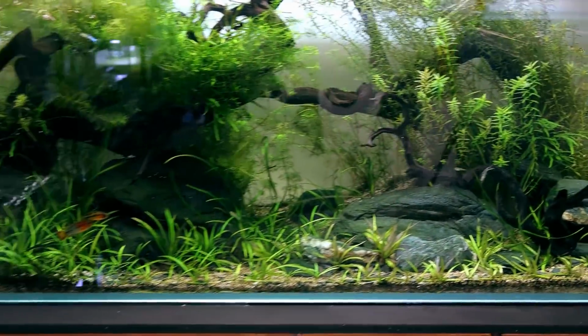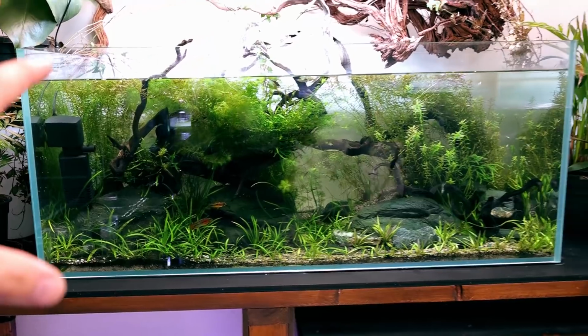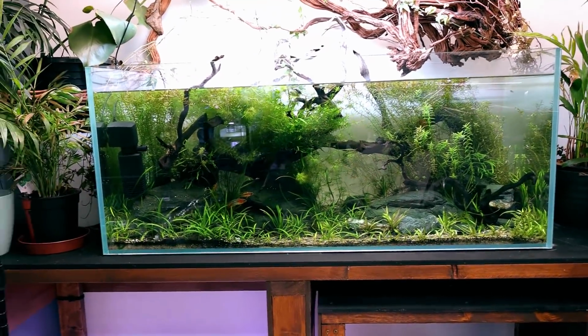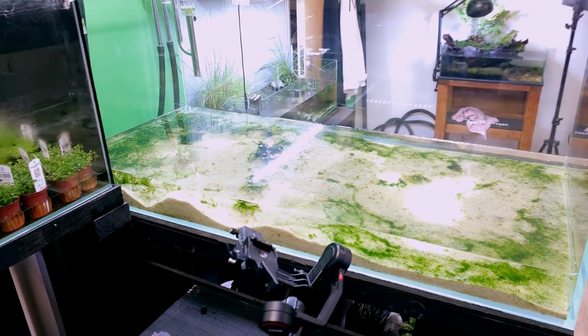Because at some point, this one will be coming down. I'm going to do another one in this one as well. But we'll wait 6 months like I do with most of my tanks, my big ones. 6 months, well, apart from this one, which wasn't 6 months, was it? But it's because I wasn't happy with it.